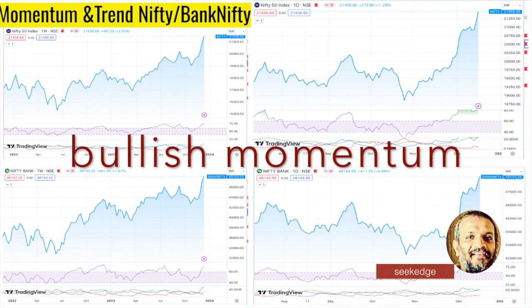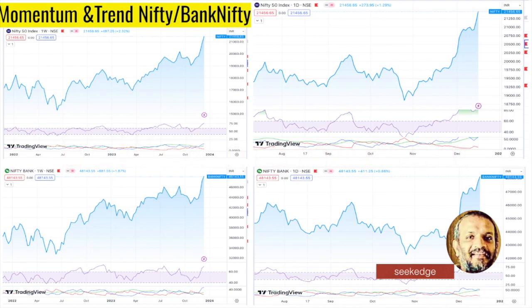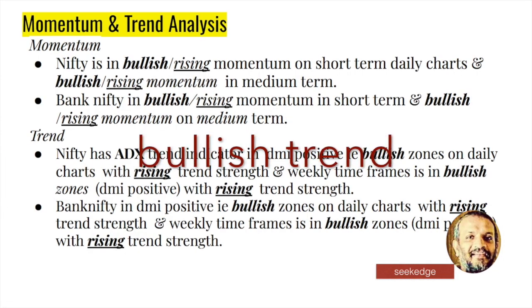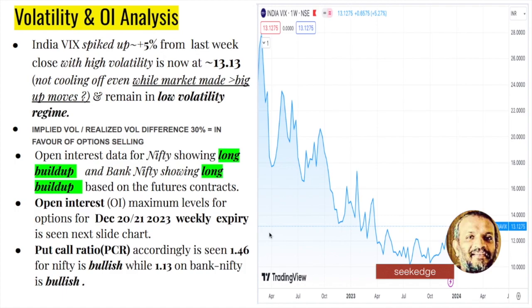That's weekly on the left side and daily on the right side. So it's Nifty and Banknifty both we are analyzing. So there's nothing much to say. Very simple. Its momentum is bullish extreme. Trend is bullish rising extreme. Simple. On both time frames, short term and long term. Trend rising up, bullish trend. Crossed our BMI positive, positive. Both time frames, both indices. Very quick and fast, right?